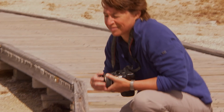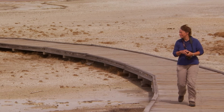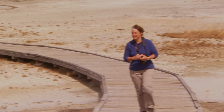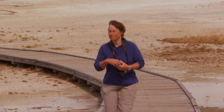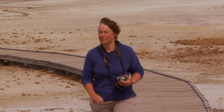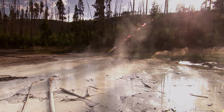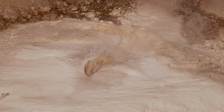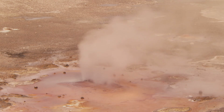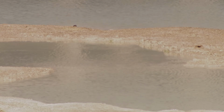Biologist Lynn Rothschild studies organisms that live in extreme environments. She has discovered microbes called extremophiles thriving in some of the harshest conditions on Earth, like Yellowstone National Park. With the highest concentration of thermal springs in the world, it opens a window into how life might survive on Venus.